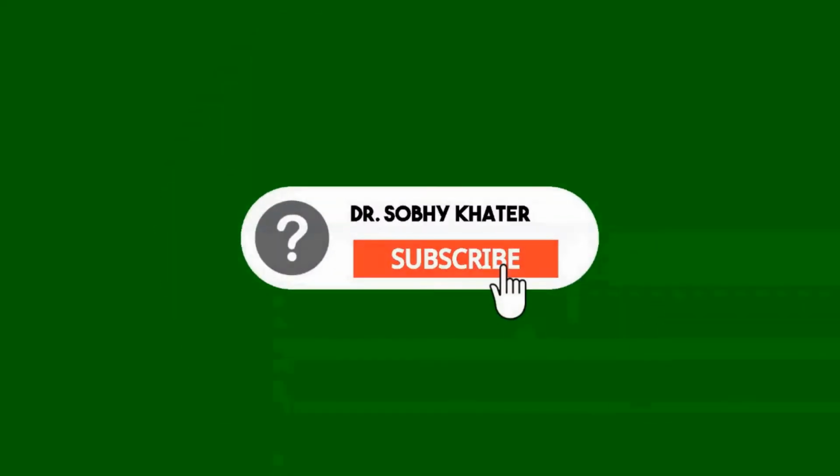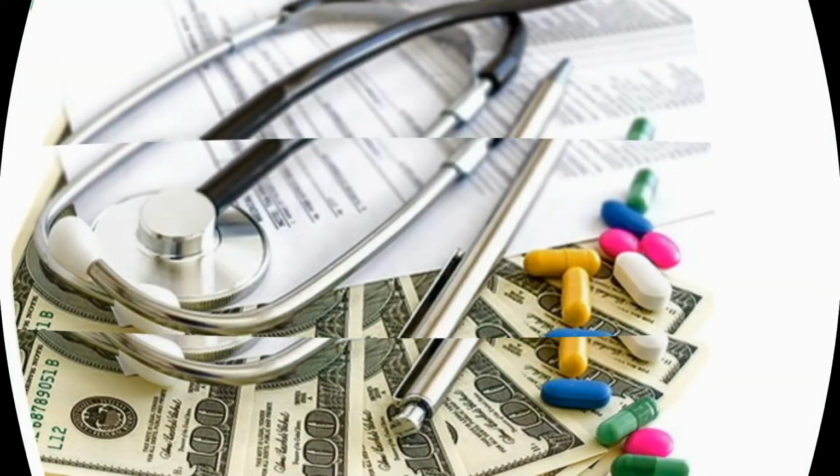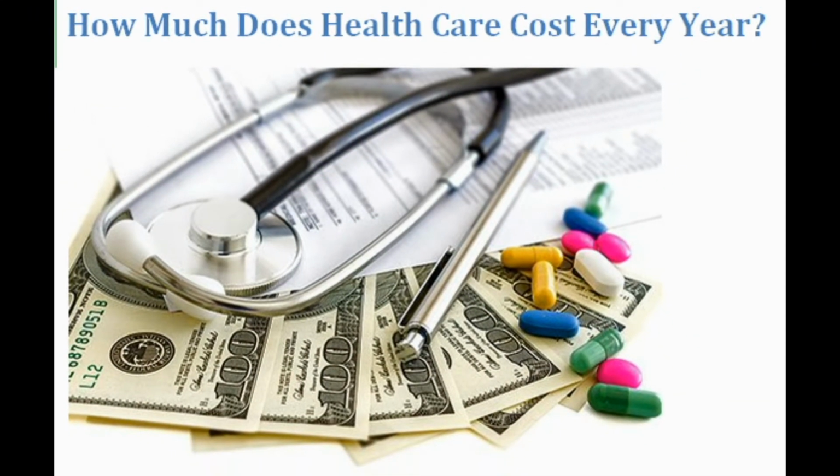The 18 most expensive U.S. medical conditions. How much does healthcare cost every year? It should come as no surprise that healthcare in the United States is expensive. According to the latest comprehensive data from 2014, healthcare spending in the United States costs about $3.2 trillion each year. Roughly a third of that cost comes from the top 18 most expensive conditions. In the following article, we will take a closer look at those costly conditions.